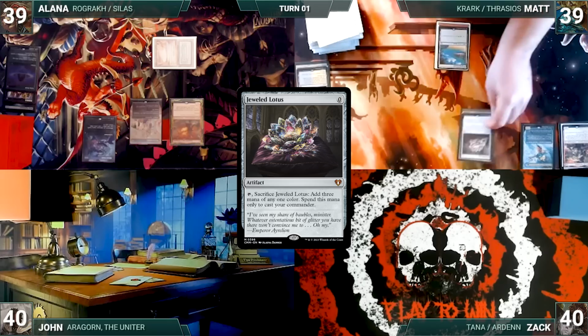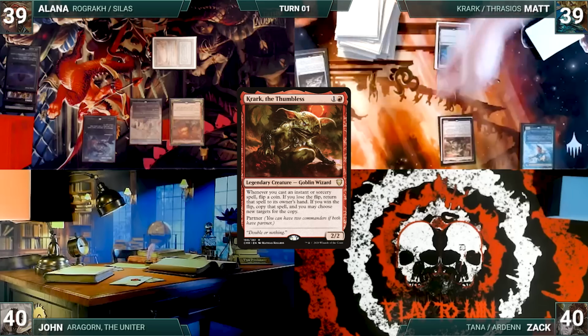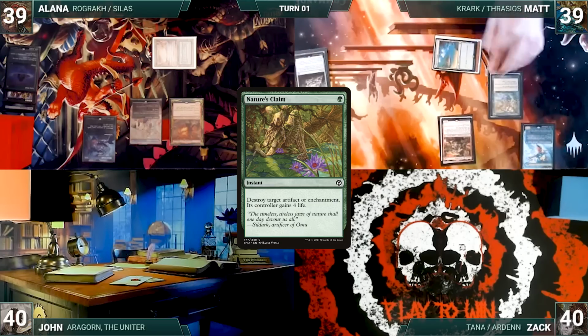He casts a Jeweled Lotus. Rhystic triggers and Alana draws. He cracks his Lotus to help cast his commander, Krark the Thumbless, and Alana draws again. He casts Nature's Claim, targeting Rhystic Study.